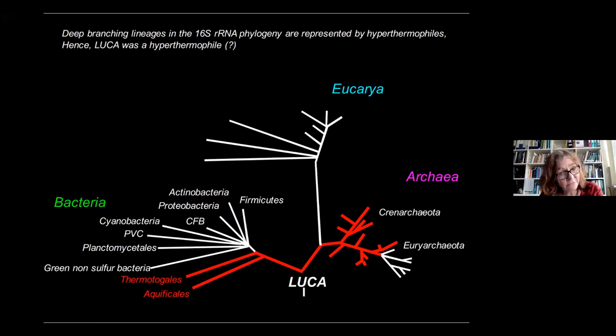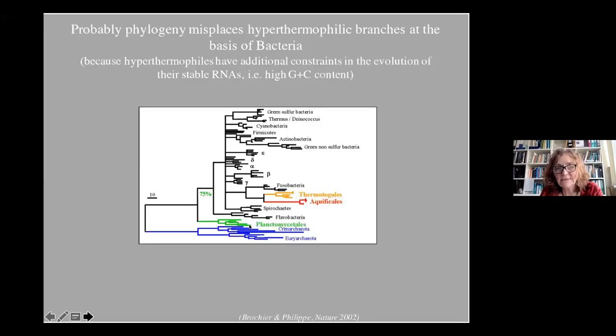However, there's a bias. You have learned that there's a bias. These trees are based on ribosomal RNA, on certain proteins, and you have just seen now that organisms that grow at high temperature are heavily adapted. And you can also be wrong with these phylogenetic calculations. Maybe these organisms do not branch at the very root of this tree. And this is indeed what was found.